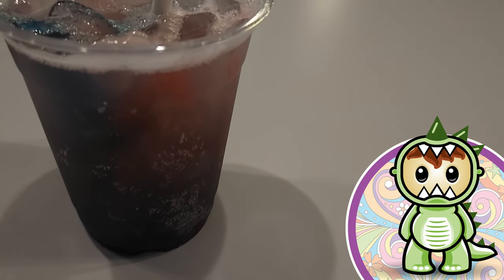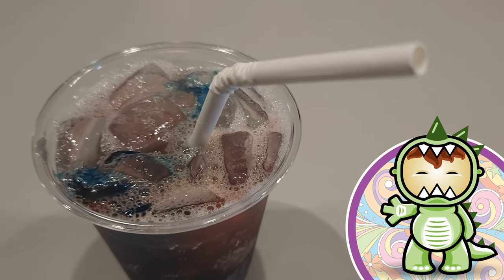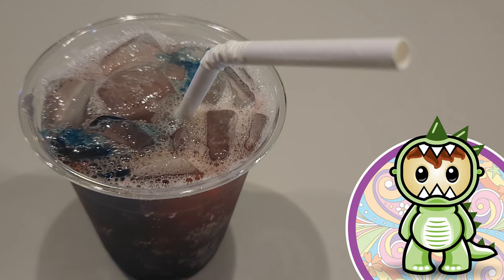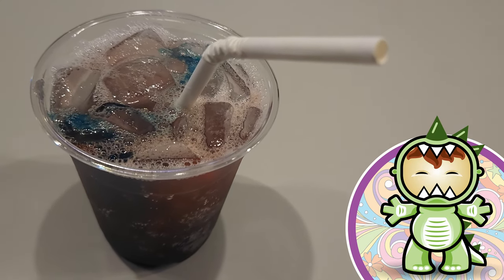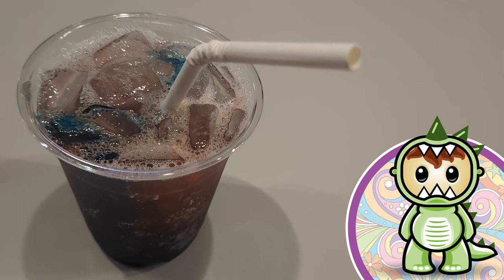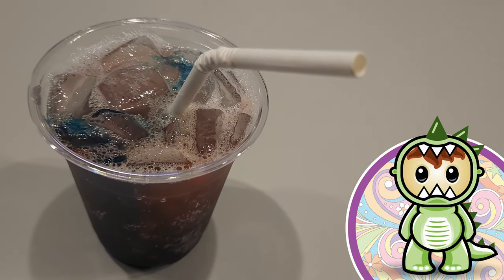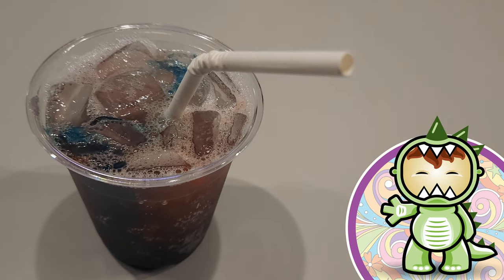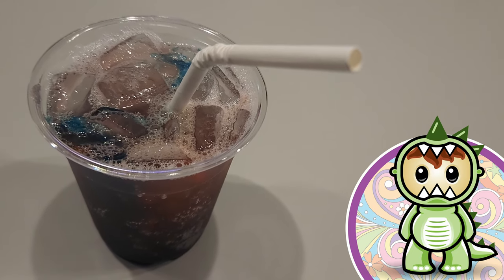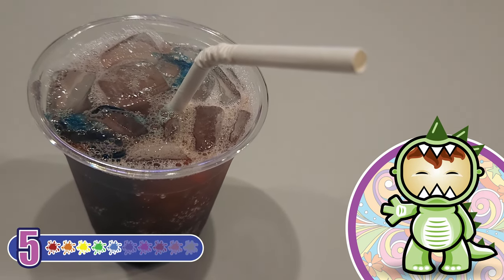This does taste a little better mixed up. I wish that it was a little sweeter. I can taste the vodka and the alcohol in it, but the flavors of the cotton candy and the vodka, to me, don't seem like they go together that well. This is an okay drink. It's visually fun. It's Instagrammable. I liked it. It's kind of expensive. I'm going to say, because of the taste, I'm going to give this 5 paint splotches out of 10.